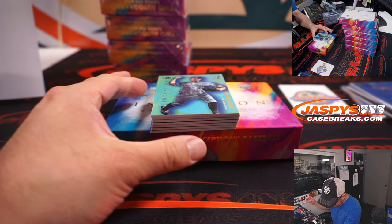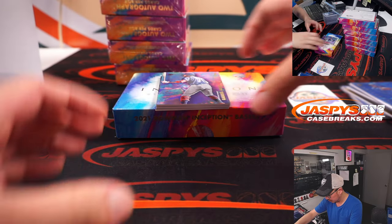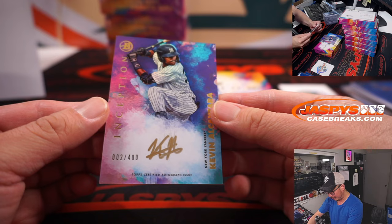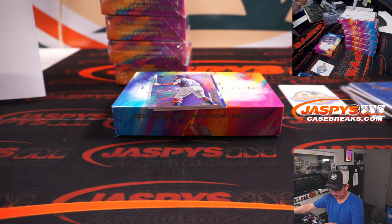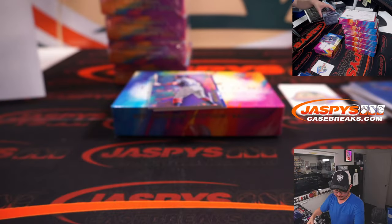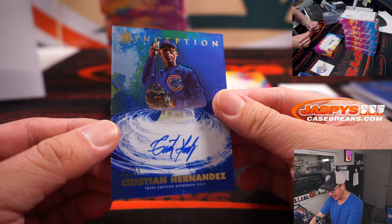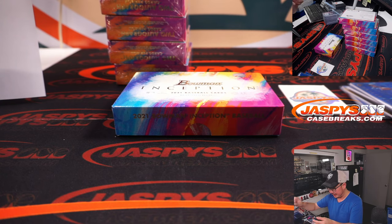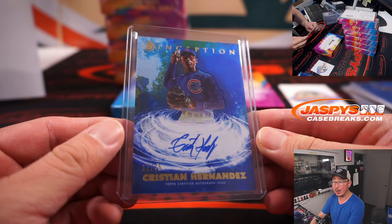Standard two autographs. And there's Kevin Alcantara signing in gold ink. I like it. 002 out of 400. That's Steven Yarmola. Got the Yankees straight up. And back here, Christian Hernandez, 12 out of 25. Steve Birch got randomized the Cubbies in the filler. Just a nice Christian Hernandez auto. The Primordial Prospect card. Here he is, floating around in that Primordial soup.